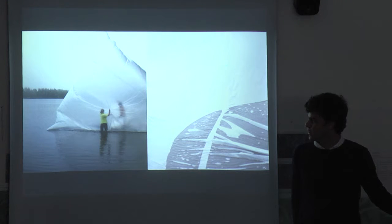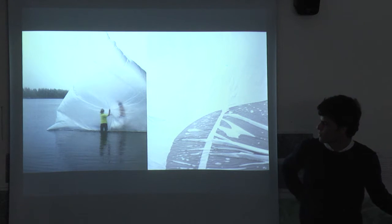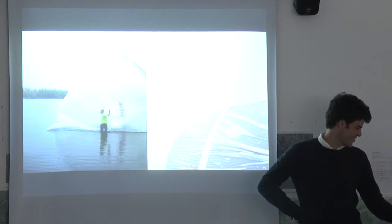This is in Sweden, another, I don't know, nonsense project. We tried to cross the lake with a big iceberg. We fell in the middle, so not all of the projects are successful.